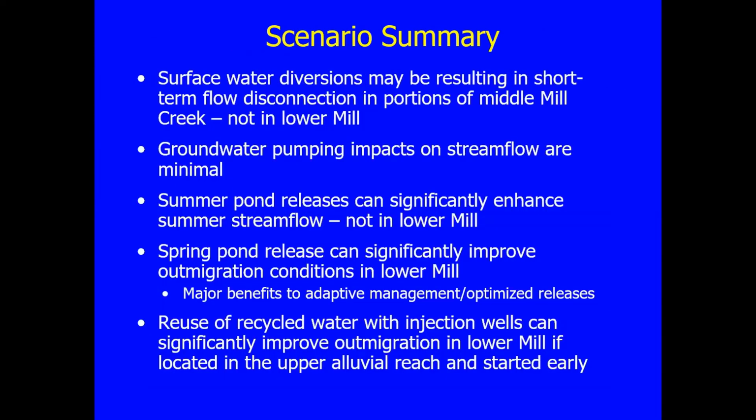So to summarize the scenarios, we found that surface water diversion may be resulting in short-term disconnection of surface flow in portions of Mill Creek, but probably not in Lower Mill Creek. We found that groundwater pumping impacts on stream flow were pretty minimal overall. We found summer pond releases are a very effective strategy for enhancing summer stream flow, but again, not enough to make much of a difference in Lower Mill in that losing alluvial reach.